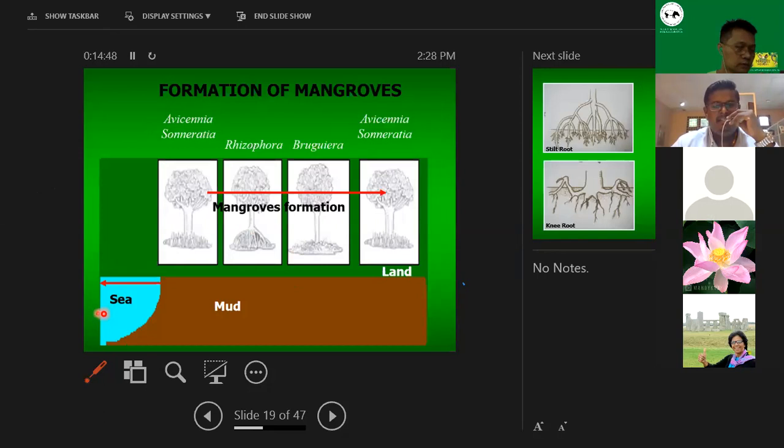This is the sea area, and we can see it starting from Sonneratia at the beginning and the end. This is the first, second, third, and fourth. The first layer and fourth layer from the land are Sonneratia species. The second layer is Bruguiera species. And the third layer is Rhizophora. Why is the formation like this? Because of how they spread their seeds and how their root systems support them.